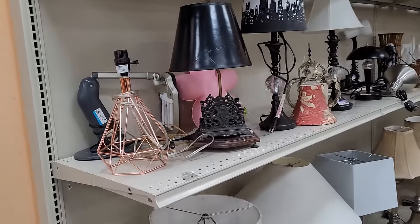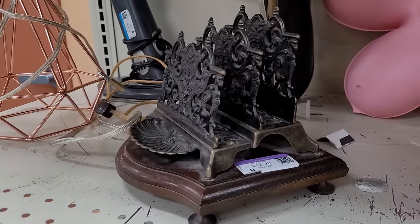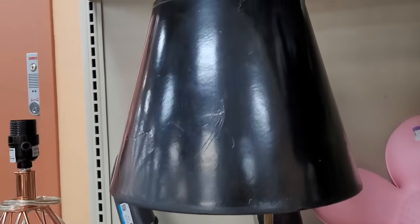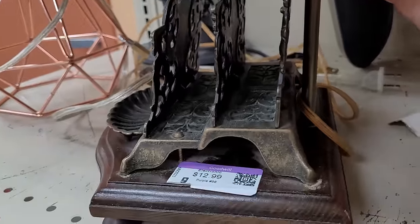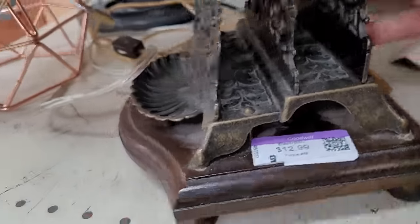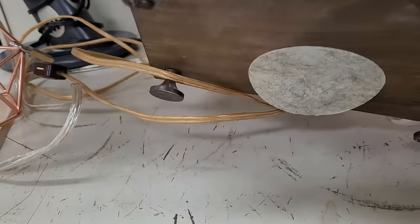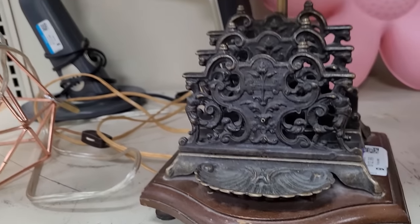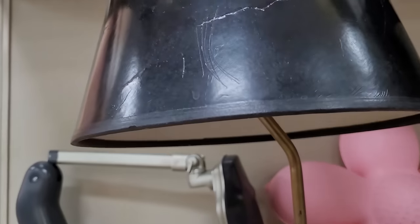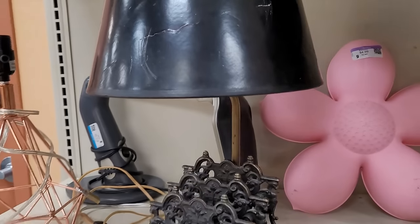I have spotted an absolutely incredible antique lamp. It looks to be from the early 1900s, Victorian, maybe Edwardian era, and it even has its original finial on top. It's a brass letter holder with a little shell tray at the front, mounted on a wood base and made into a lamp. It's $12.99. It has its original shade and original fixtures. It's absolutely unbelievable.